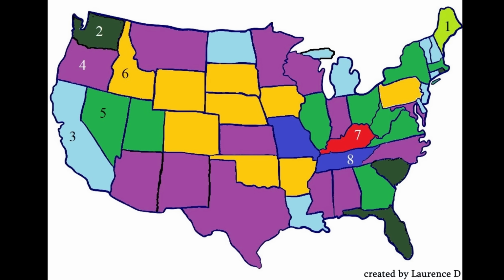But what this shows is kind of like what his previous map shows, and that's how many states border these states. So the color is representative of how many states it borders. So Maine in the Northeast has 1. It's the only state that borders 1. And then the 2 blue states in the middle, Tennessee and Missouri, are the ones that border 8.